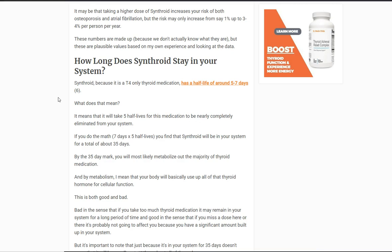Synthroid will be metabolized out of your body usually within the matter of a month. It has what's called a half-life of about 5 to 7 days. And a half-life means that over a certain period of time, in this case 5 to 7 days, half of the dose that you take will be eliminated. So let's say you took 100 micrograms of T4, which is a fairly normal dose. After 5 to 7 days, that 100 will no longer be 100 in your body, it will be 50. Then in another 5 days, it will be cut in half again, so it'll go from 100 to 50 to 25 to 12.5, etc.